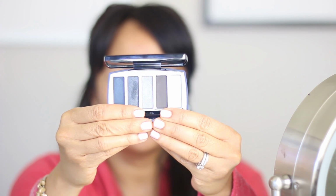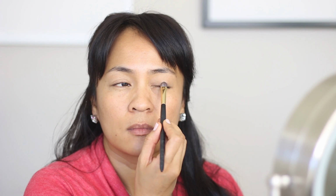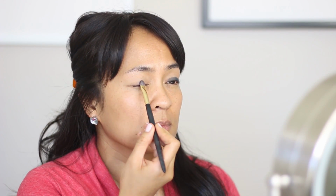This is, by the way, the palette from the Chanel Winter Collection. It's a gorgeous mix of blues and grays, and I'm starting off with the dark blue, which looks like, I'm not kidding, dark jeans. Like when you first get dark blue jeans and the denim's nice and fresh, that's what it looks like. It has a little bit of a sheen to it. It's very, very beautiful and very complex.